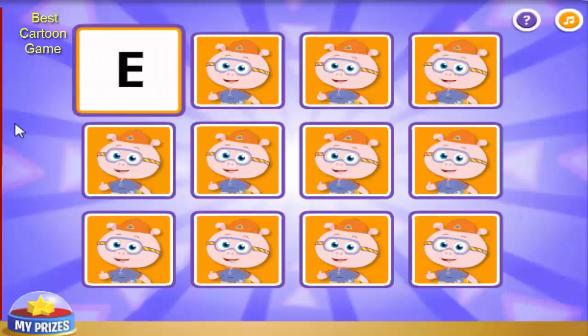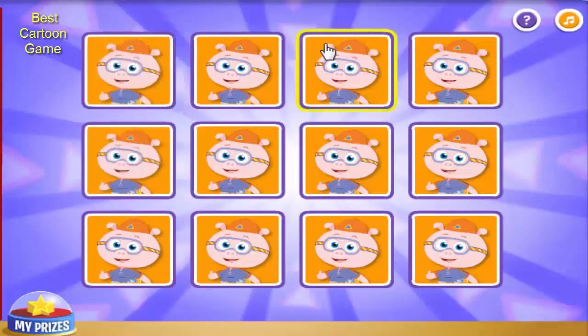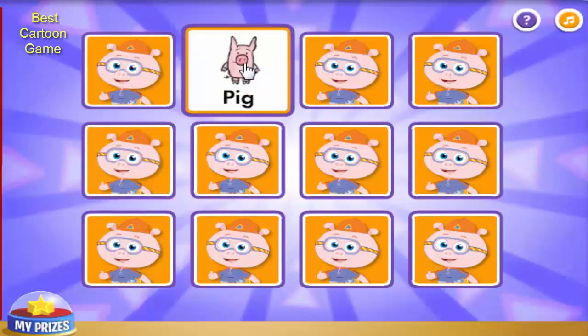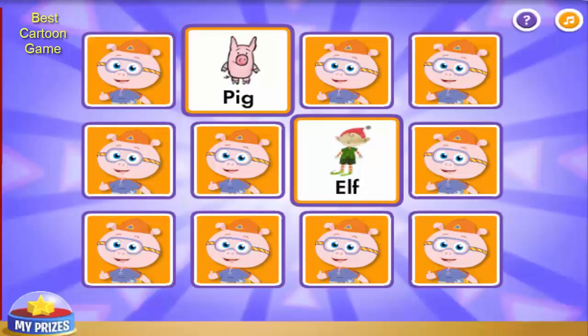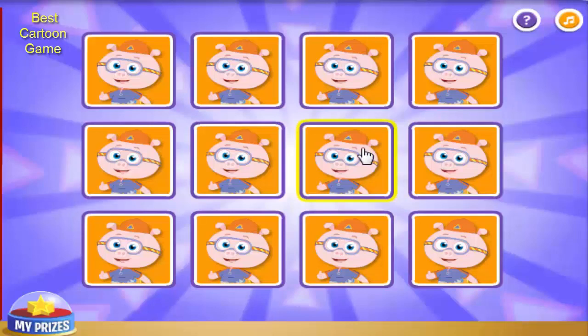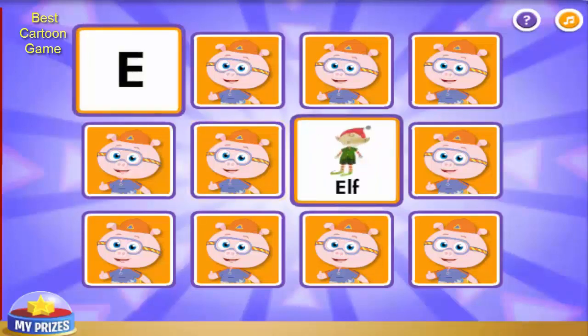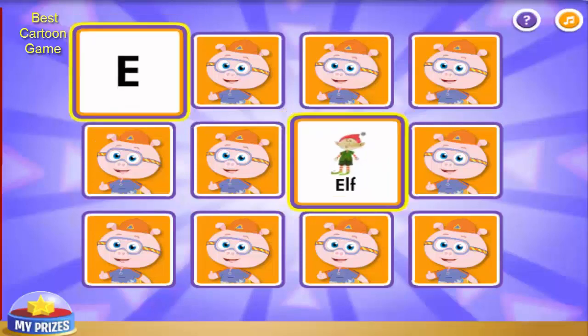E. Giant. Giant doesn't begin with E. Keep looking. Pig. Elf. Try another card. Elf. E. Elf starts with the letter E. Terrific match.